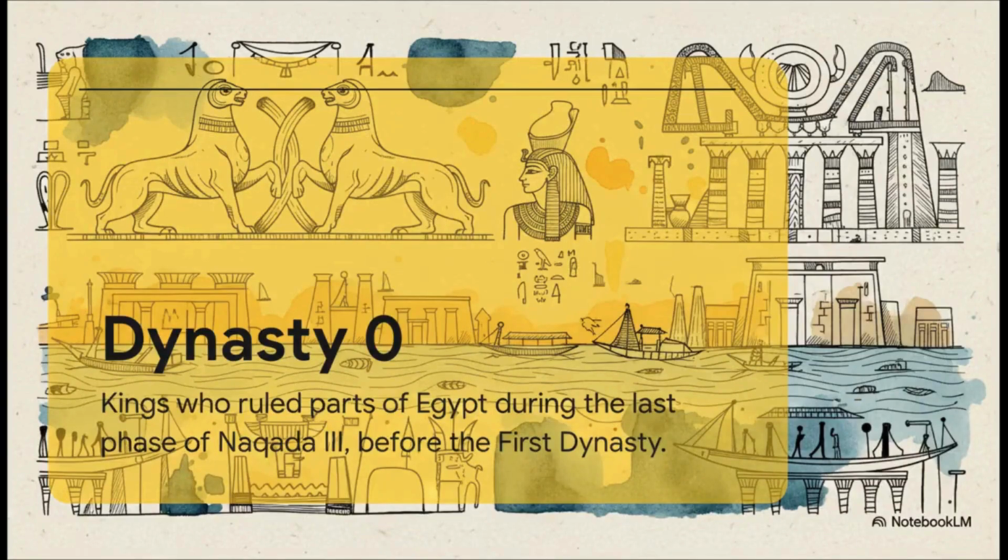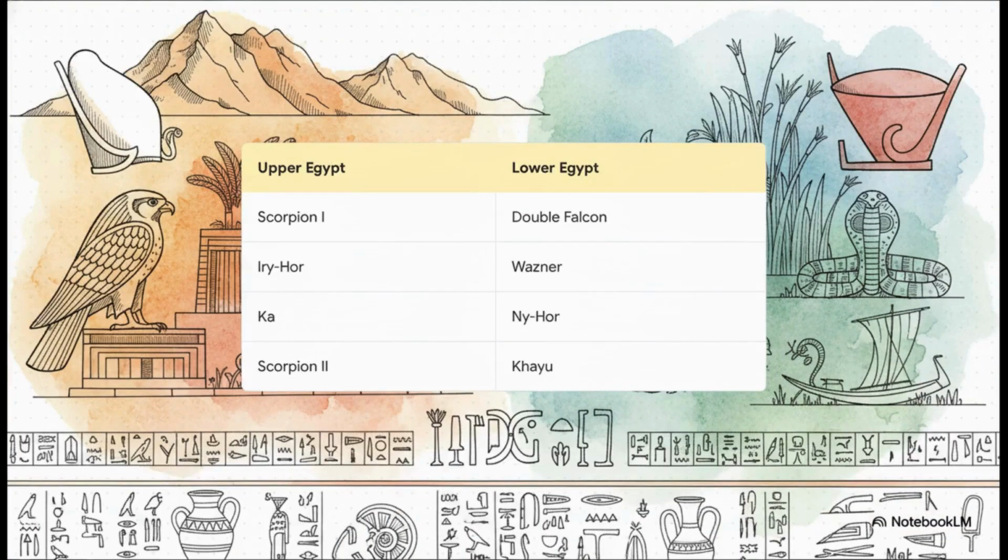So, what on earth is Dynasty 0? The easiest way to think about it is like a prequel. It's a modern name that Egyptologists gave to the final generation of kings who ruled right before unification. They weren't quite pharaohs of a united Egypt yet, but they were the powerful guys who came directly before the famous First Dynasty. And for the first time, we have names.